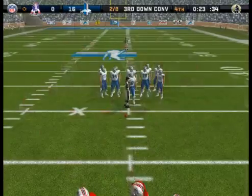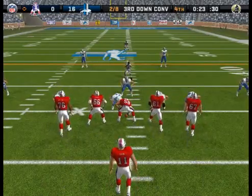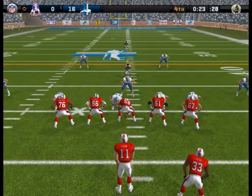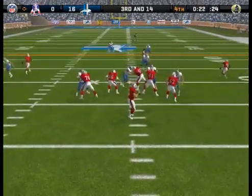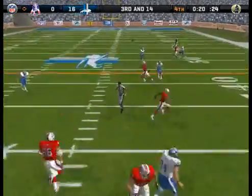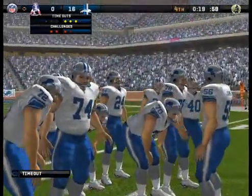Ball on the 29-yard line. I think this defense looks forward to these third down situations because they've been stopping them today. Gets rid of it. He finds his man. The offense calls a timeout.